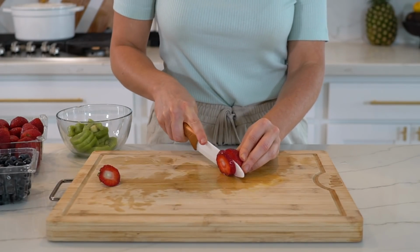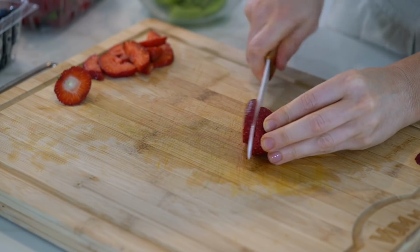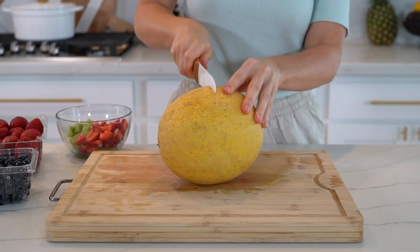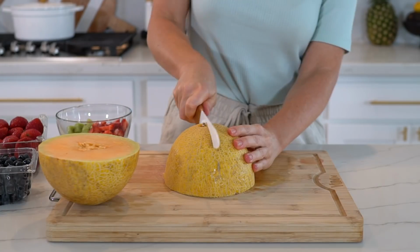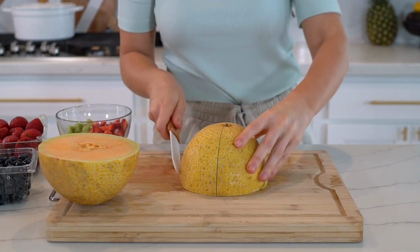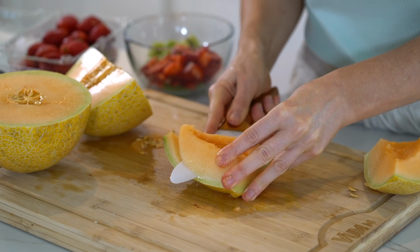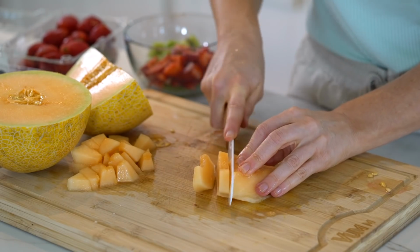I'm also gonna slice up 5 strawberries, which are a great source of vitamin C. And my cantaloupe was super ripe, so I'm gonna cut up some of that too. By the way, cantaloupe is a good source of potassium and beta carotene. And I ended up using 1/4 of the cantaloupe.